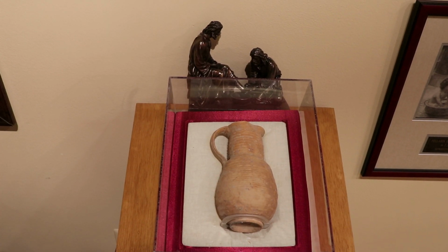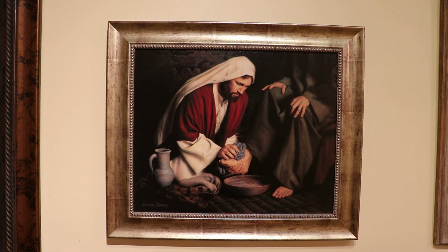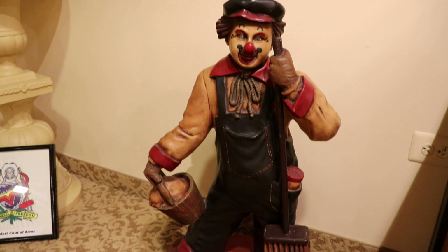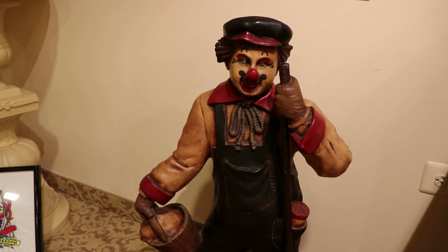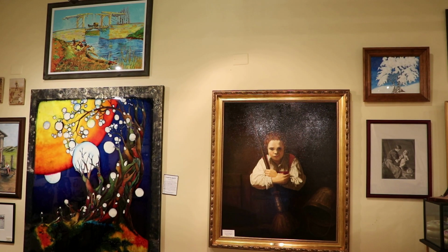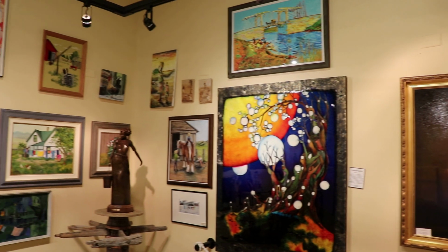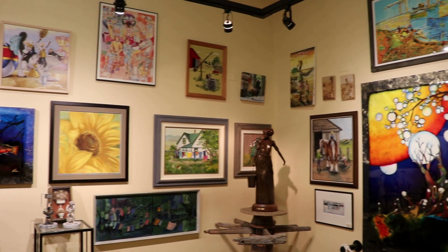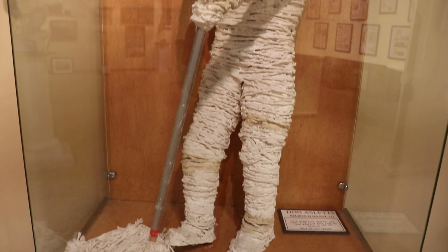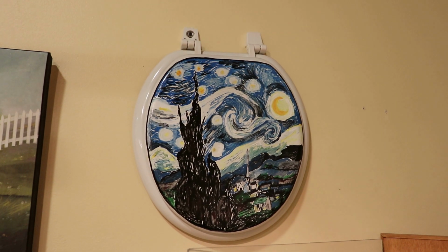That's an ancient Roman vase. There's Jesus cleaning feet. That's an ancient Roman bronze sturgill used to scrape dirt and sweat. Believe it or not, this is a mummified janitor taken from King Tut's tomb in the 17th century. Somehow they got a hold of it. And there's a starry toilet seat.